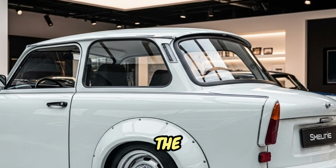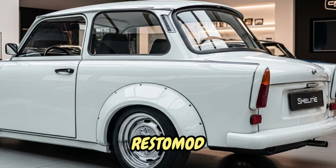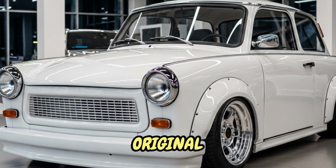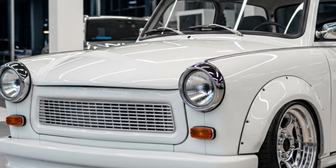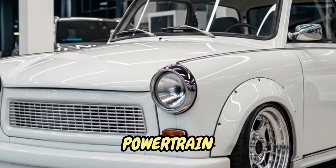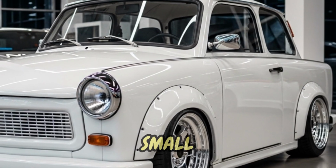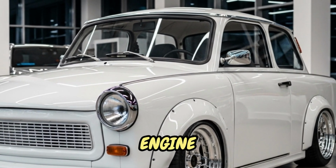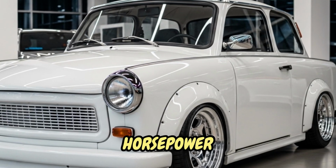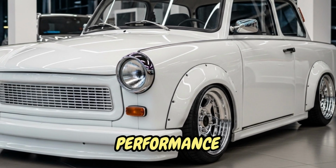Features such as adaptive cruise control, lane keeping assist, blind spot monitoring, autonomous emergency braking, and self-parking assistance are expected to become available. Safety will also be dramatically improved compared to the classic Trabant. The old model was built in a completely different era of automotive engineering. The 2028 model would likely feature multiple airbags, reinforced crash structures, electronic stability systems, and advanced collision avoidance technology.